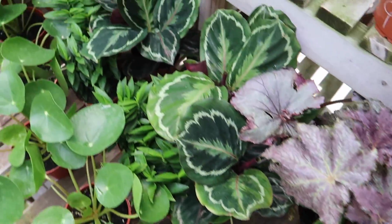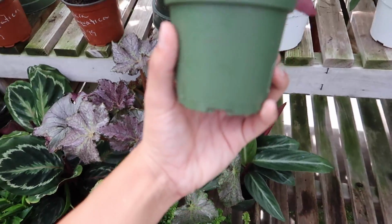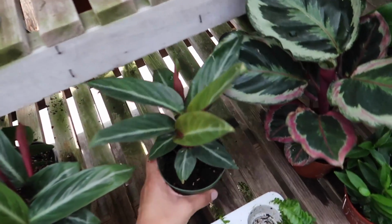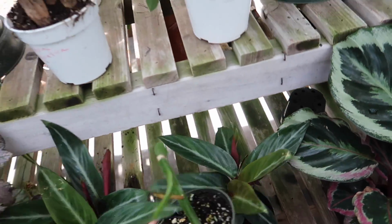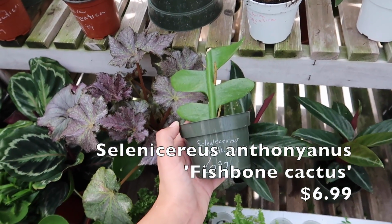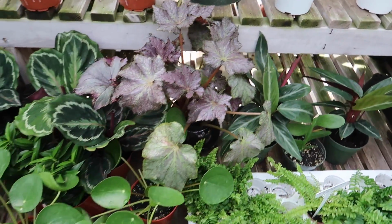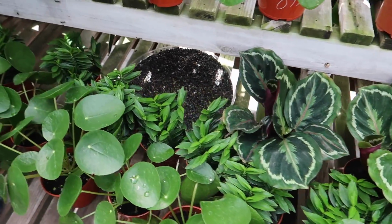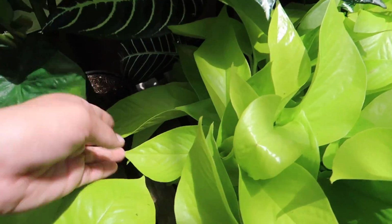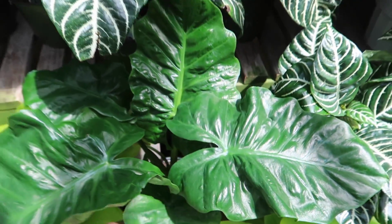Some Stromanthes for $8.99. It's a little baby. Ooh, look at this. This is cool. For $6.99. Here we go. Crotons. We got a lowrider. Yep. Beautiful.